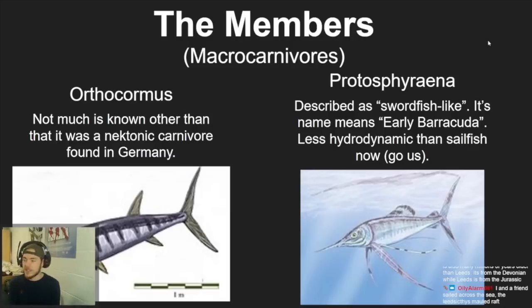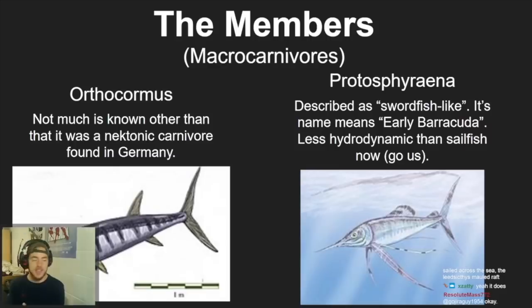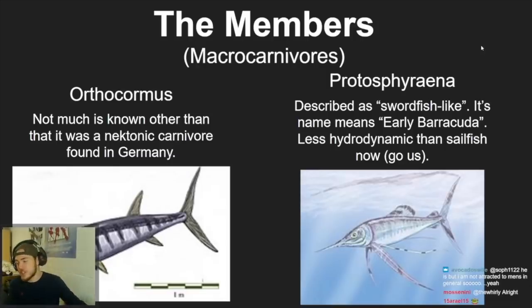But it's less hydrodynamic, so it is a lot like a sailfish. It has that same design. It's got that same spear nose and hunting style as a carnivore, but it's less hydrodynamic, which is basically evidence of we're doing it better nowadays. Sailfish nowadays are more hydrodynamic. They're better at swimming. They're faster. They're more adapted than the early versions of them. Basically just saying that evolution has gotten better, which it doesn't always do.